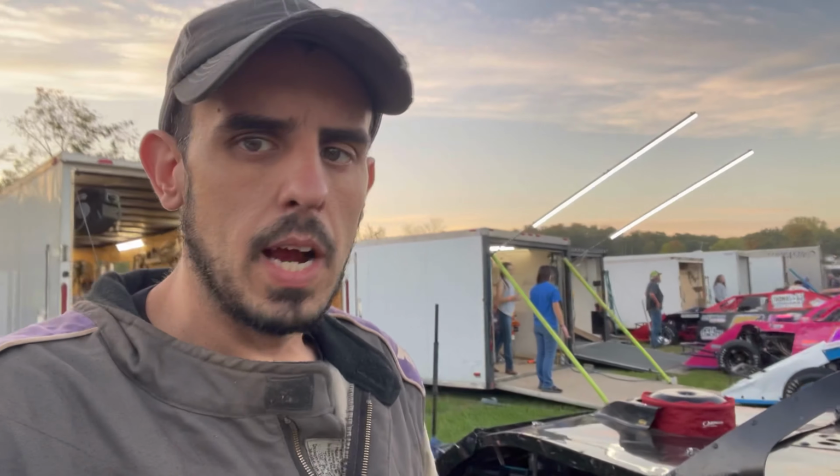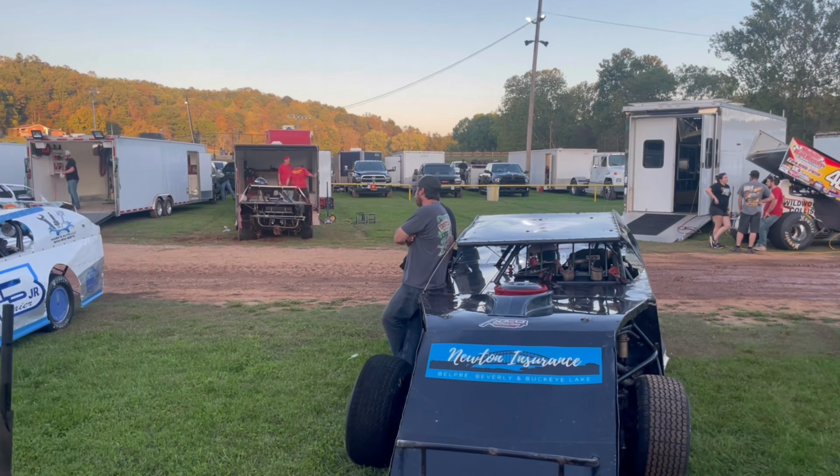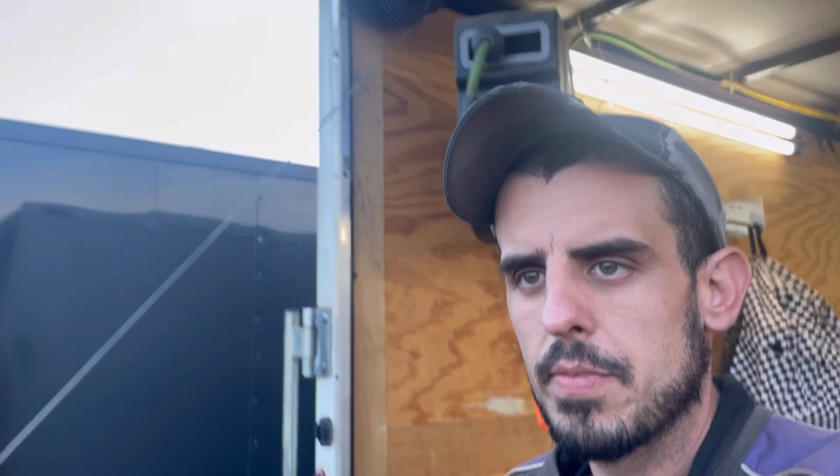22 modifieds signed in. Top six is automatically locked into the feature. You have to run a dash if you qualify in the top six. Everybody else is in a heat race. It should be top five out of the heat race, top two out of the consolation. Go time for qualifying.